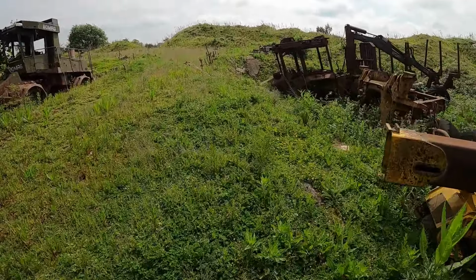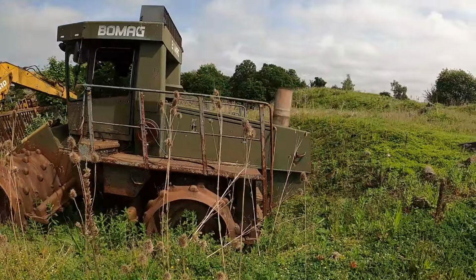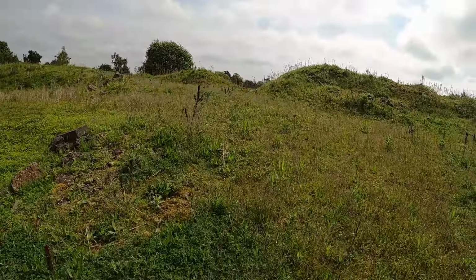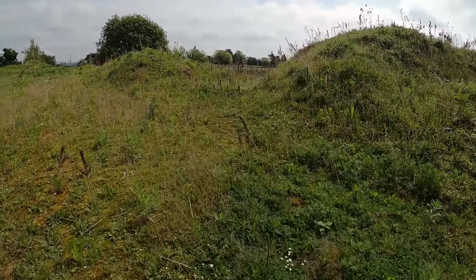I'm just going to look over here. Curiosity's got the better of me. Okay, now it's a big bucket on that one as well. Look at that. Bomag. Doesn't mean anything to me, but it might mean something to somebody else. Bomag. So let's have a quick look over here. I think there's nothing over here. I think it's just my shoes wet. Yeah, they are wet. I think it's just a railway over here.